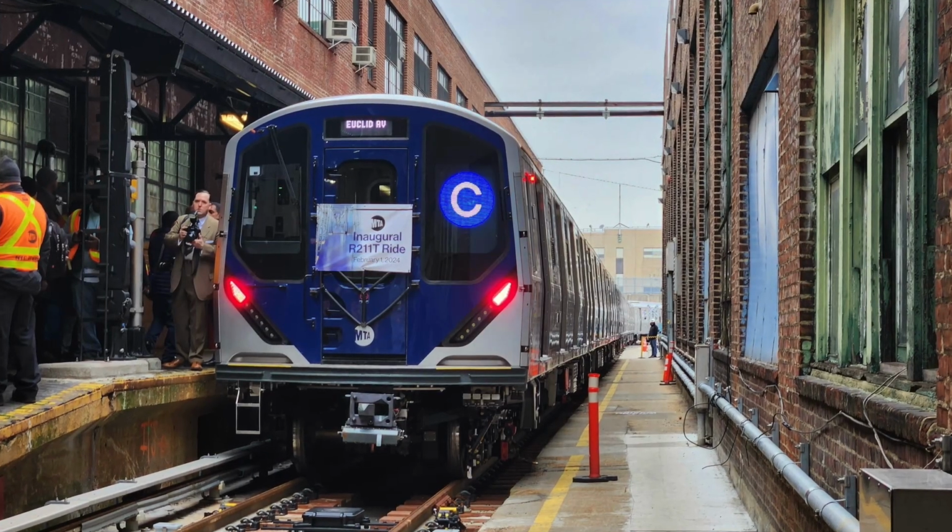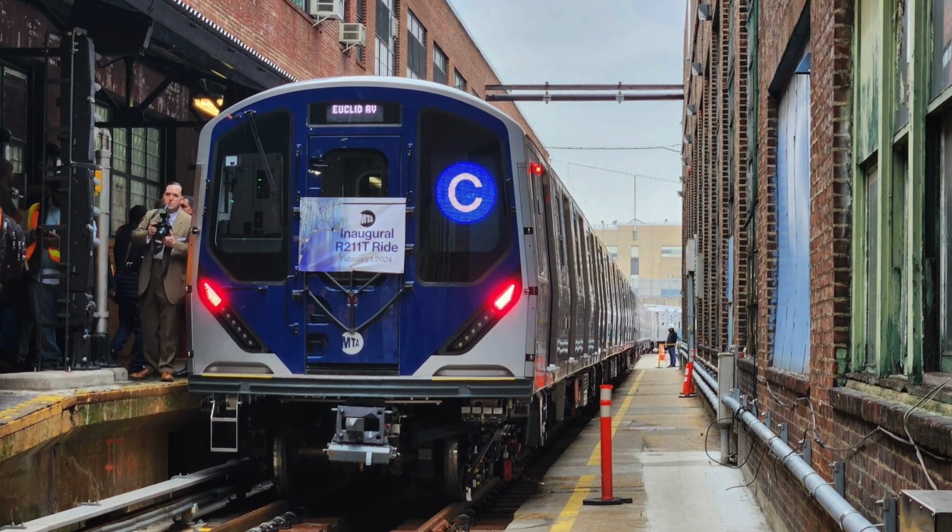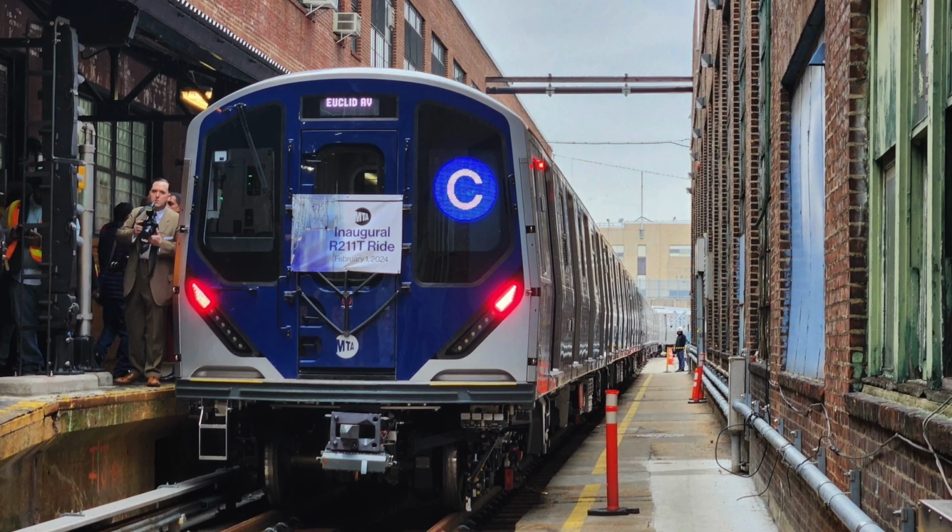Stay tuned. So what is this? First of all, it is technically the Kawasaki R211T rail car. More directly, it is a new subway car that the MTA, New York City's MTA, is implementing this year. In fact, I think it just started on the C line this past week or 2 weeks ago.